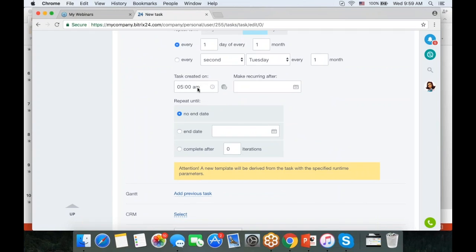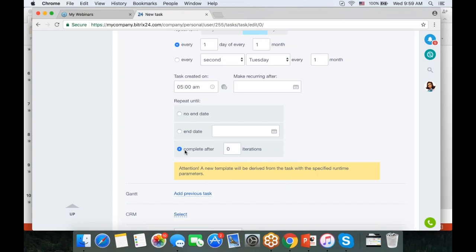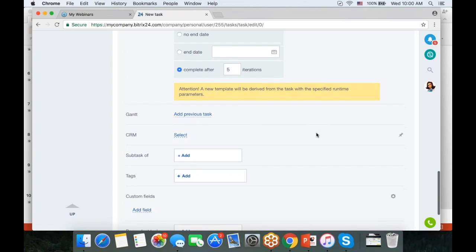You can select a time when the recurring task will be created. If you don't enter end date, new tasks will be created from recurring tasks indefinitely. If you want the process to be stopped at a specific date, this option is available to you here. Or sometimes you want repeating task to stop after a certain number of iterations. Let's say you are going to run 5 identical tests. So those tasks will be created for you automatically. After the 5th test is complete, you will no longer need this task to recur.